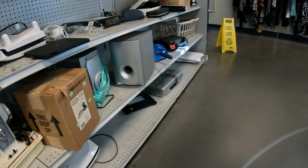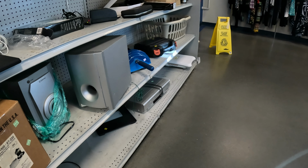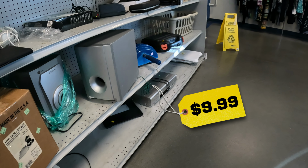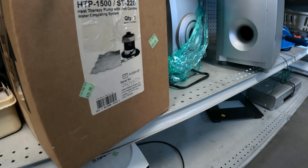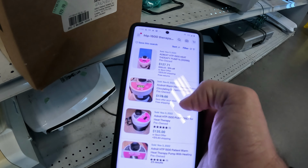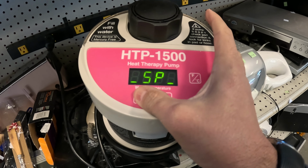Unfortunately, Goodwill didn't have any walking sprinklers in stock, but I did find something pretty valuable to resell, and Goodwill basically told me that it was valuable. All the electronics on these shelves were marked at $9.99, $6.99, $7.99, but this one box, they had it marked at $29.99, so I decided to look it up. And I'm glad I did because this thing actually sells really quick for around $125, $135, and even some as high as $150 and $170. So after a quick test, I decided to pick it up.